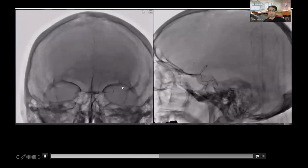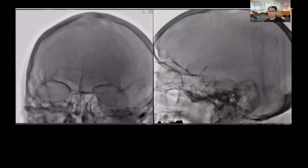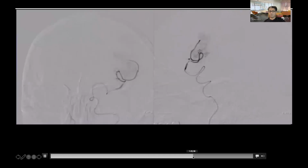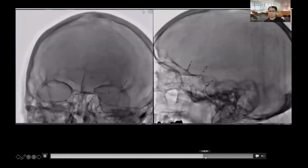So this is where we now bring in our friend, the 3x20 device, and we go into the superior trunk, which seems to be occluded. There we are going beyond, confirming with a run that we are in the superior trunk. There we are, and we're distal to the lesion. And so now we go ahead and deploy a 3x20.